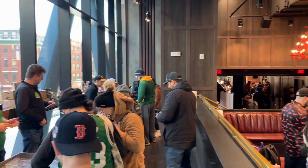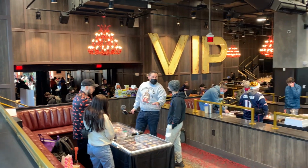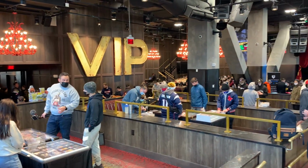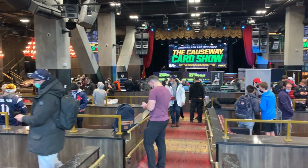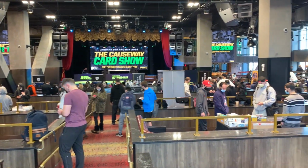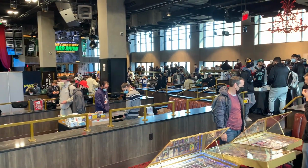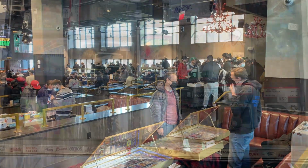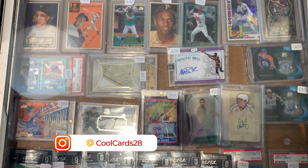So that was crazy. Had some amazing time walking around, checking it out. Of course, I got to see some of my favorite YouTubers that were there as well. Roth Cards, Mojo. There were so many people that I saw walking around there. Fresh Pulls was there. And one of my favorite cases was Cool Cards 28.